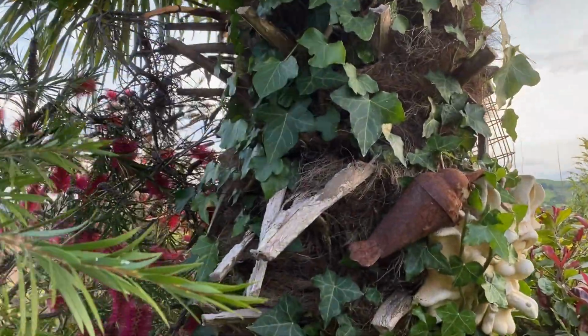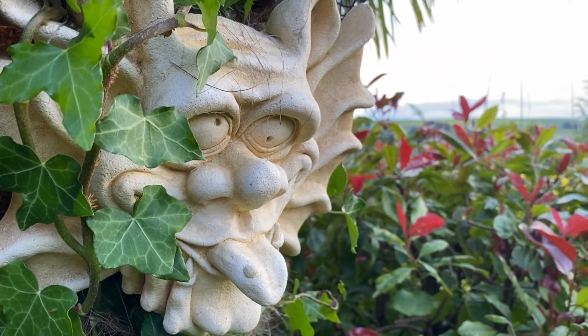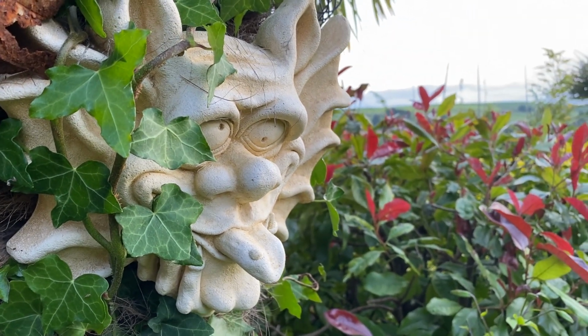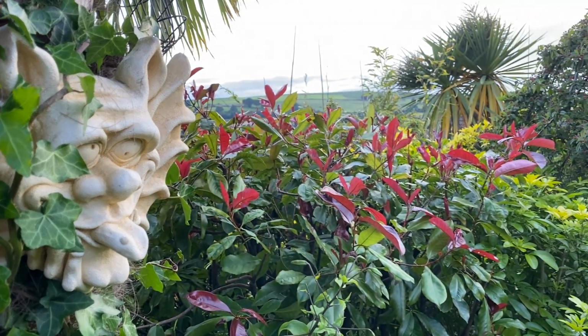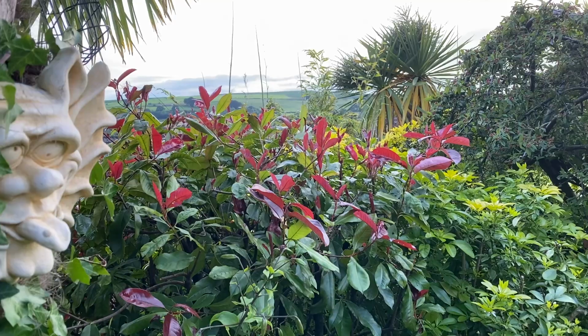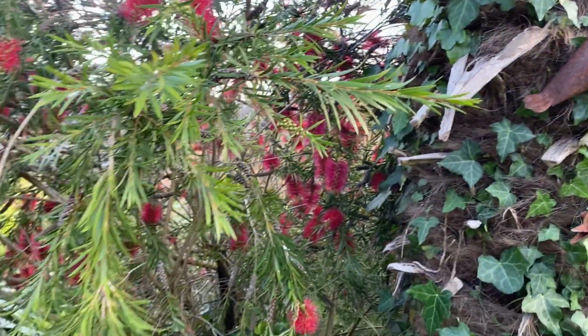Even Gary the gargoyle seems to be reasonably happy. Bit of new growth on the Photinia there that you would have seen in a previous video, and also the Choisya, which we pruned recently, is putting on new growth. But what I wanted to show you was this beauty here.